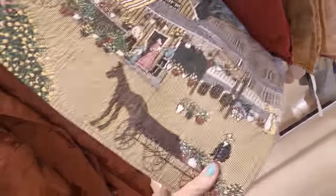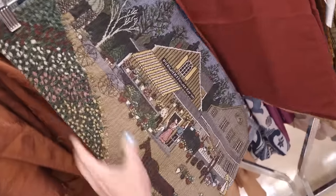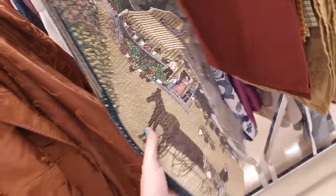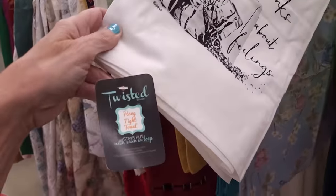And when I find a set of six, that really gets my attention, especially when they are cute and very like folk art. Pickwick Flower Farm, six of these. And there is two for $2.99 and then four for $3.99. So that's four, five, six, seven. So about $5 for a set of six. Okay, that's just kind of fun right there.